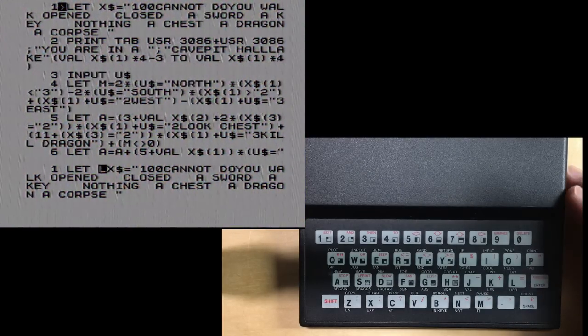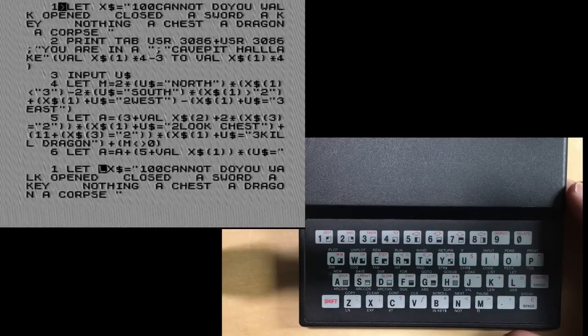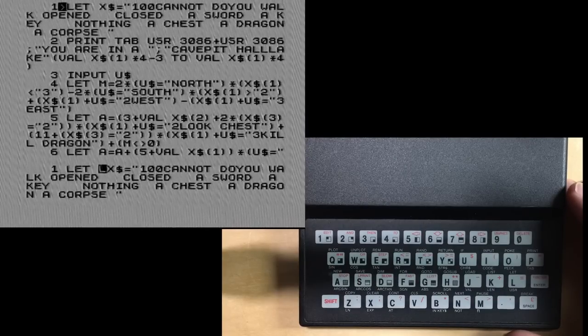Sinclair BASIC only supports a single instruction per line. That is, you can't string multiple instructions together on one line with a colon between, like in most other BASICs. So the solution is, instead of having a whole bunch of different variables, the author here ingeniously packed basically the whole game into this string, X string.